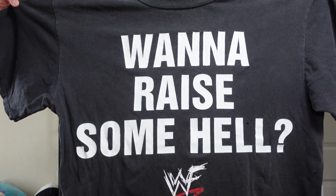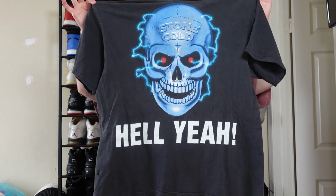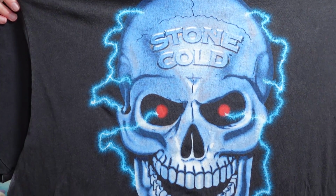We have this 1998 Stone Cold Steve Austin Wanna Raise Hell tee, and what I love so much about this t-shirt is the back hit. Hell yes, brother. Look at this skull. Oh my god.